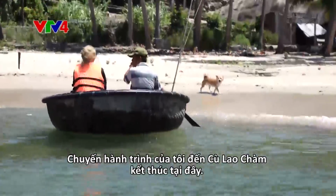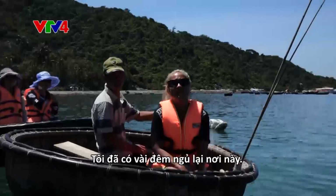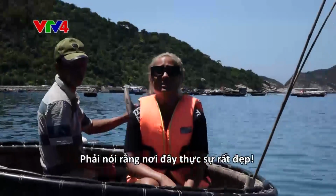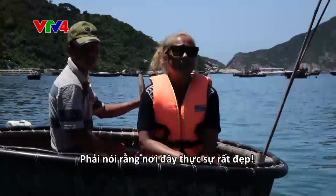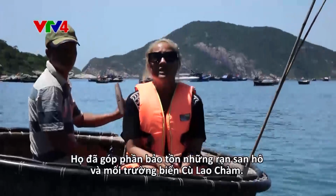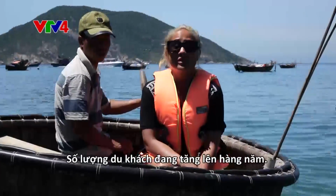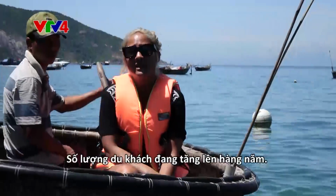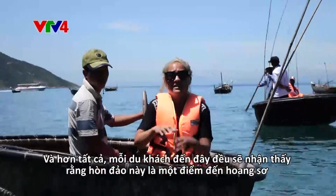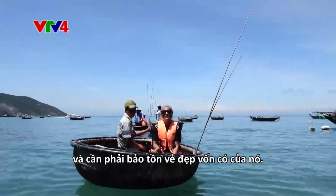This is the end of my journey here on Cù Lao Chàm Island. I've spent a couple of nights here. I've spent time with the researchers, sometimes with the local residents, and I have to say this is a very beautiful place. And the work that the local people are trying to do is to preserve the coral reefs, their way of life. And thanks to them, the numbers of tourists are increasing every year. But I think what we have to take away from this is the fact that this is an untouched place. And when we visit it, we leave it behind the way we found it.